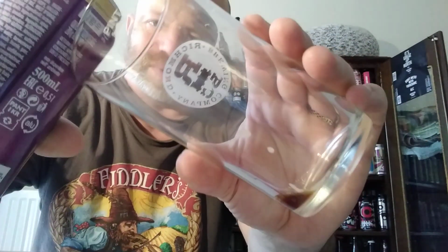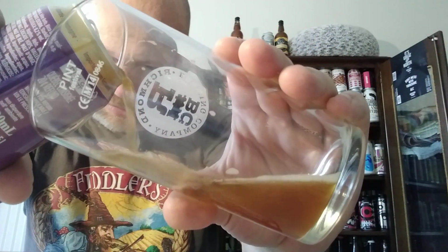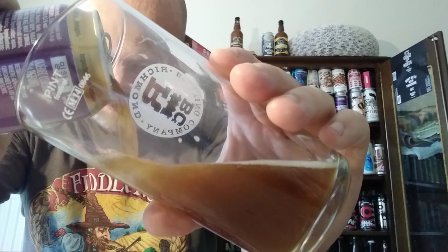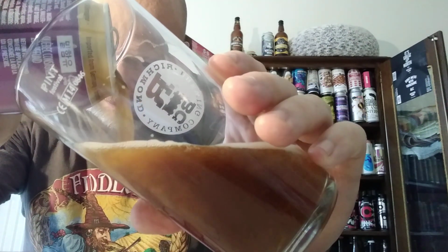You're getting a sweetness, you're getting plums. You're definitely getting plums there. Maybe a hint of cherry there as well. It smells nice. So, let's pour this in and see what it's all about. Looking forward to this. Definitely.